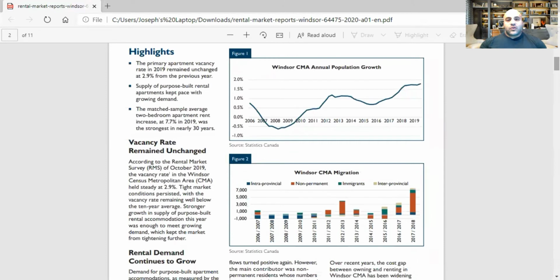And let's go over some of these charts here. So Windsor CMA annual population growth. This is a very important chart to look at whether you're deciding to invest in a city or not. So we had a peak, before 2006, the market was pretty strong, 2003 to 2006. And at that point, we started seeing some weakness in the dollar. We got to a point where our dollar was actually stronger than the US dollar. So that's not a good thing.